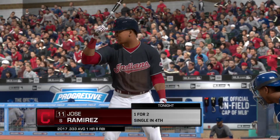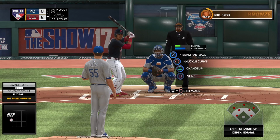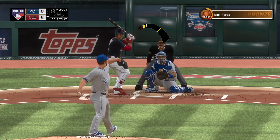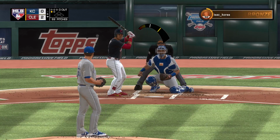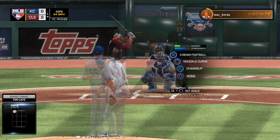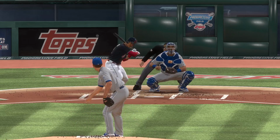Ready for another chance? Jose Ramirez. He's singled in 2 trips to the plate thus far. And he gets ahead 0-1. That's a big pitch right there. It could change the at-bat. When you're facing a good hitter like this, that first pitch, strike 1, is so important as to who's going to control this at-bat. Right now, pitcher's got the advantage.